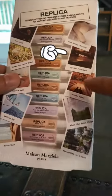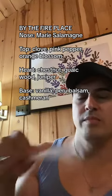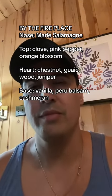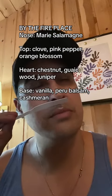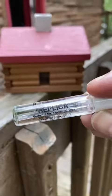The next one is By the Fireplace, and this one makes a lot of sense with the context I'm in since I'm at the cottage and we do have a fireplace. This one feels like a cozy hug. It's a bit spicy, a bit woody, very smoky, and all of it is balanced out with a lovely creamy sweetness. There's a nuttiness as well that reminds me of Milk by Commodity.